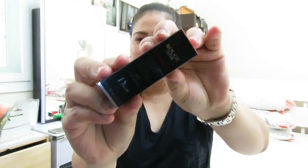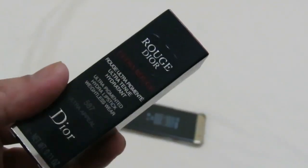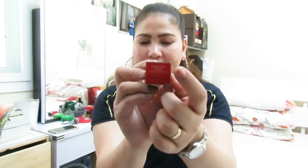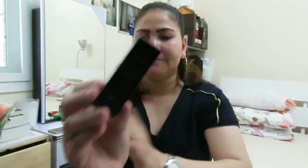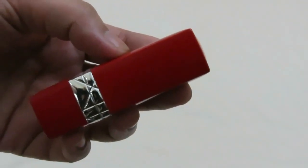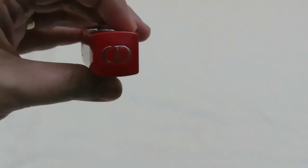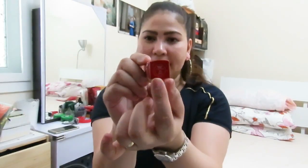The packaging, guys, looks like this. It's in a blue box, the regular box of Christian Dior, and on the top cover of the box you will see the number of the shade and the shade itself. You will also see in front the number and the shade of the lipstick. It comes in a red packaging, and it's very nice because it's a combination of red with silver, which is really good. It looks very, very luxurious. I love the packaging, it's so beautiful. It has the CD logo at the top, and you will see again the number and the shade of the lipstick at the bottom.